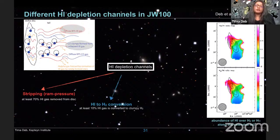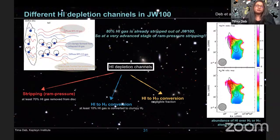The other depletion channel is, as I mentioned before, the conversion of H1 to H2. For that, we already have ALMA observations of H2 gas in the tail. And from that, we estimated that at least 10% of the H1 gas is getting converted to clumpy H2 gas. And then the third one is the ionization of H1 gas because of young stars. But compared to the other depletion channels, this channel has a negligible fraction. So at least 80% of the H1 gas is already stripped out of JW100. So it is indeed at a very advanced stage of ram pressure stripping.